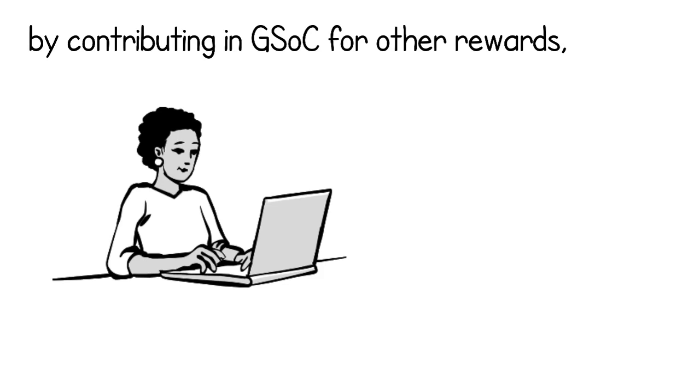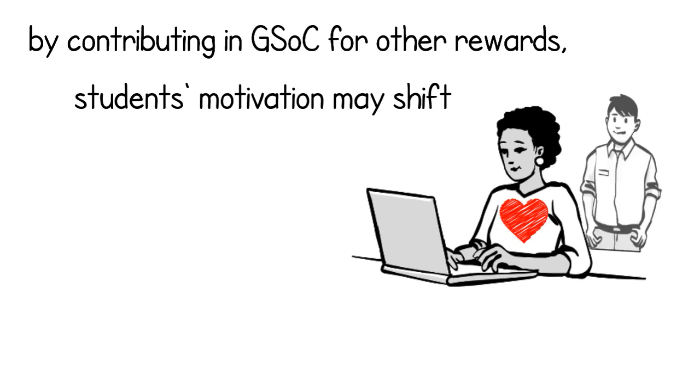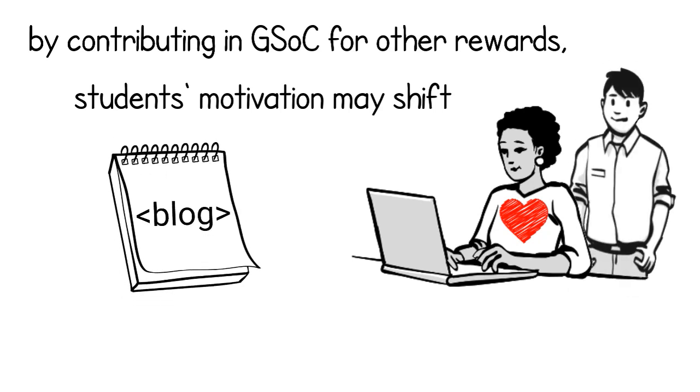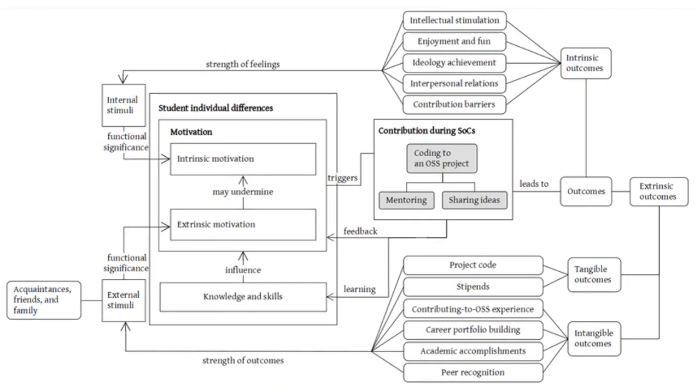We believe that contributing to open-source projects may lead to a shift in some students' disposition to contribute voluntarily. By coding with the assistance of a mentor and sharing the experience in a blog, students get feedback, which is an essential component for learning, and the opportunity for internalizing the project's community's values, which is crucial in contributing to the projects voluntarily. We conclude by presenting a figure that depicts the concepts presented in this video.